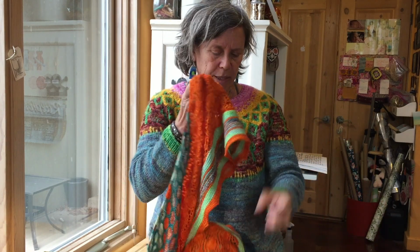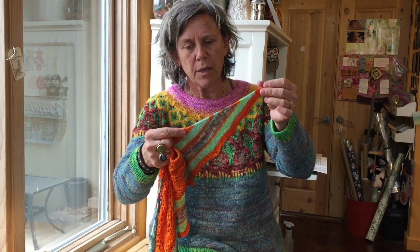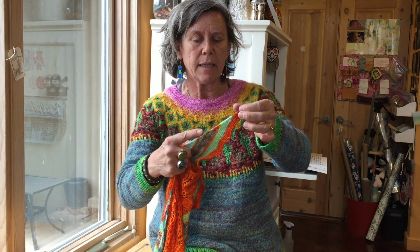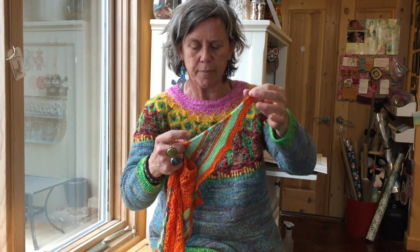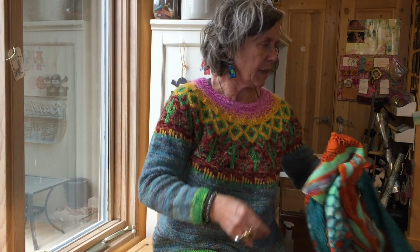And I don't know if I mentioned it, but I was even able to carry all of these colors in the last section. So I carried the orange because it has an I-cord edge. And then also I carried the ice train from here to there. Yeah. Definitely a favorite.